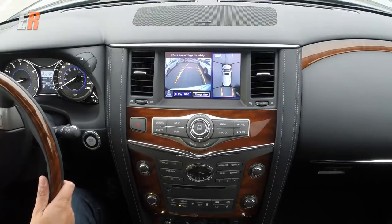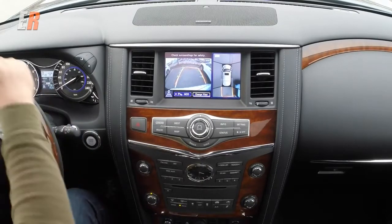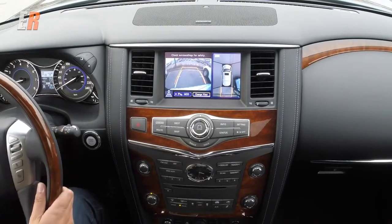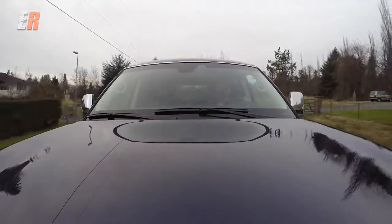In close quarters, you have the around view monitor. Since there's cameras located around the vehicle, you can see a bird's eye view, you have a bumper view, rear bumper view. New to the QX is what they call hydraulic body motion control.